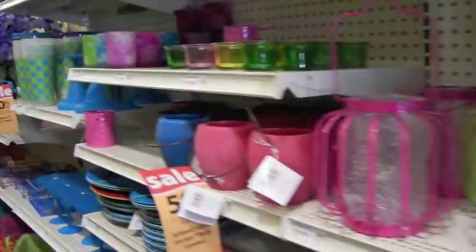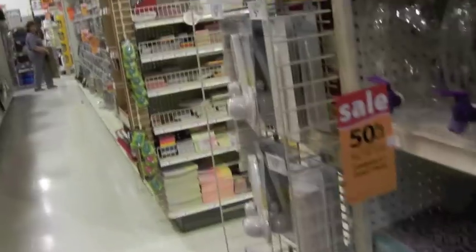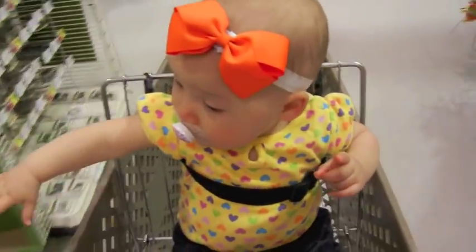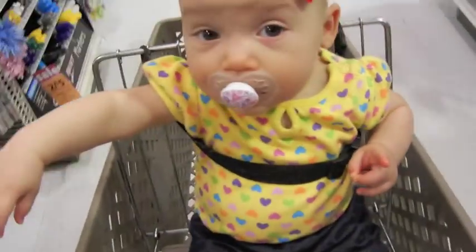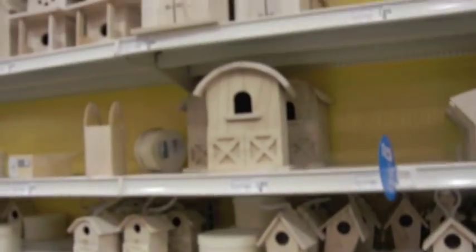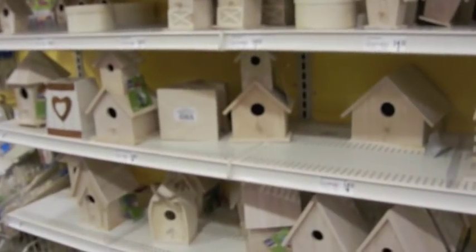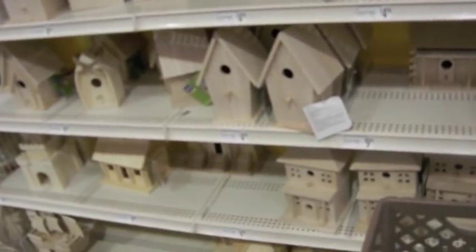My favorite store. Seriously, the store is like crack to me. I freaking love everything in here. I get so inspired to do so many projects. So, where are the letters? Go find the letters. This is where they were last time. Where the heck are they now? How cute are these little birdhouses? I totally want to buy one and paint it. That'd be a fun little project to do with Elena, huh?